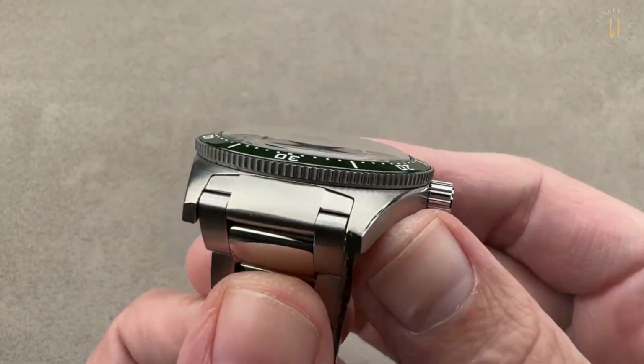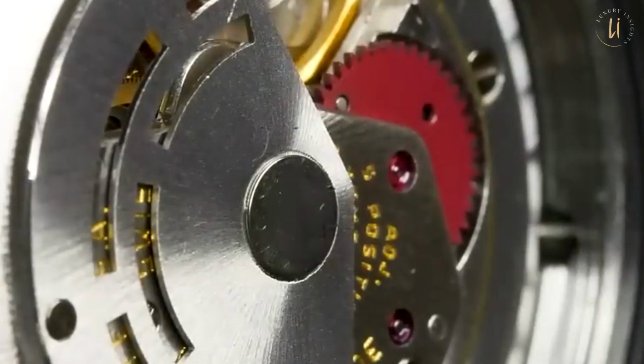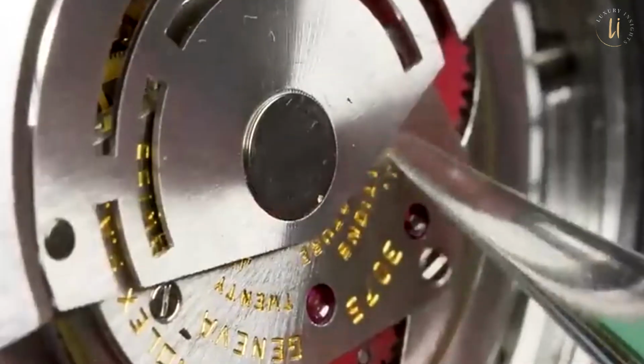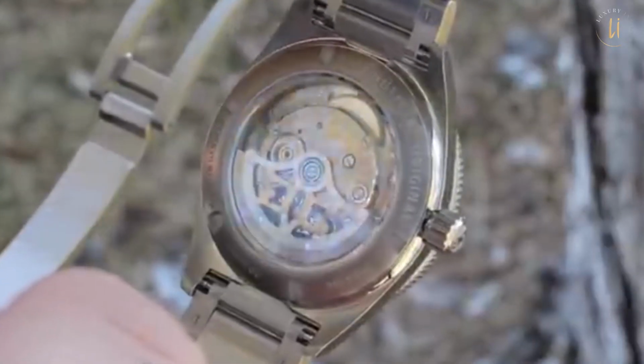The brand's hallmark three-quarter plate, stripe patterns, and swan neck regulators are visible through sapphire casebacks, making each watch feel like a mechanical showcase. Rolex's movements are certainly robust, but they're hidden. Glashütte invites you to admire the craftsmanship.